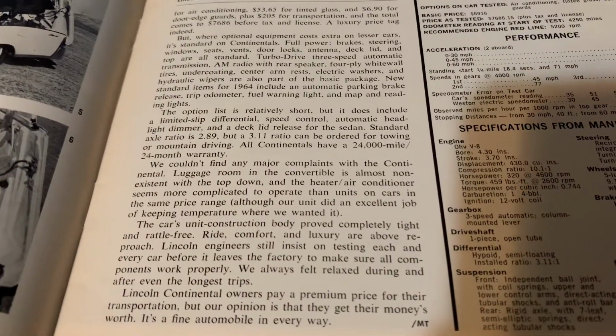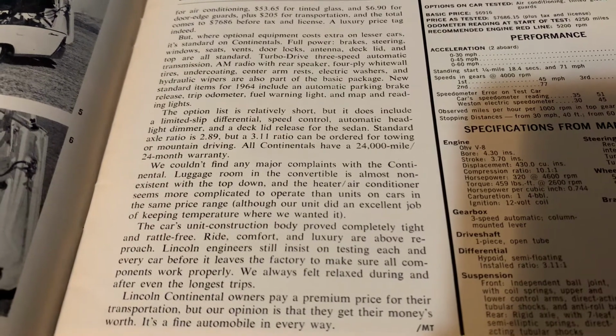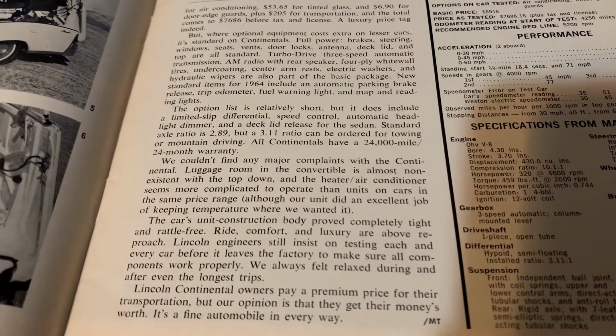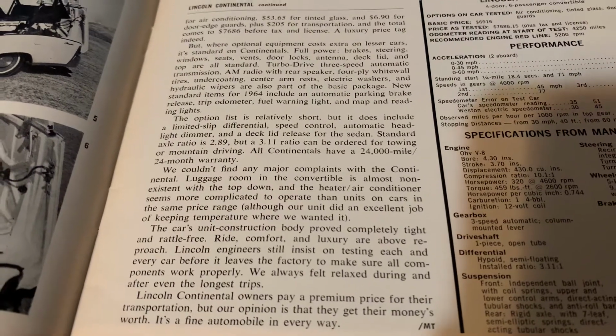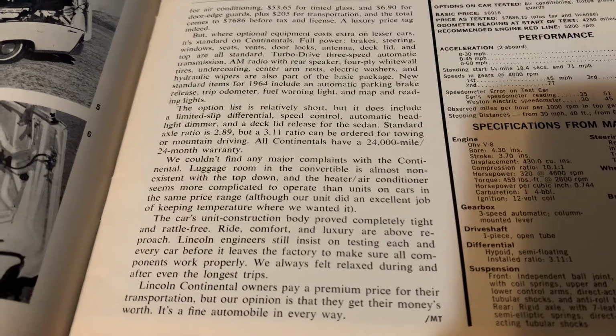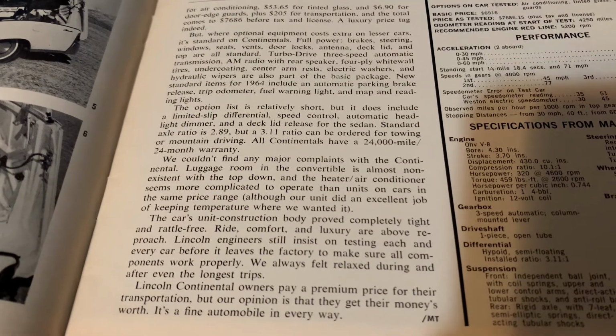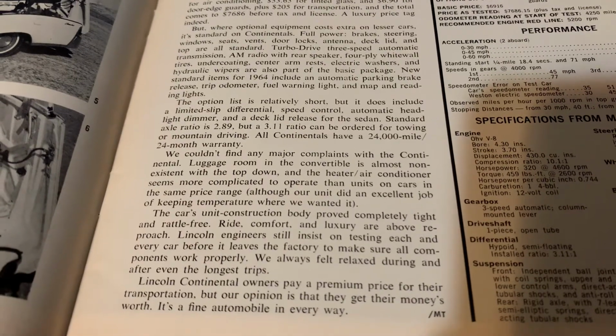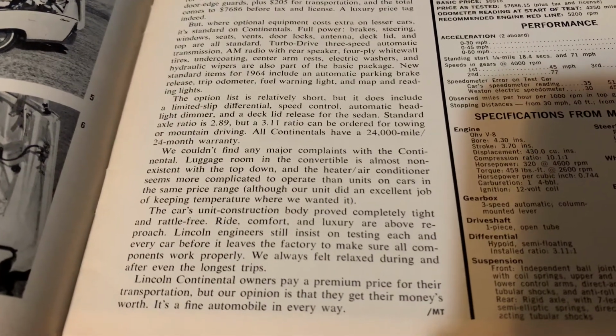It talks about there, we couldn't find any major complaints with the Continental. Luggage room in the convertible is almost non-existent with the top down. And the heater air conditioner seems more complicated to operate than units on cars in the same price range. The car's unit construction, I think, unibody construction, body proved completely tight and rattle free.